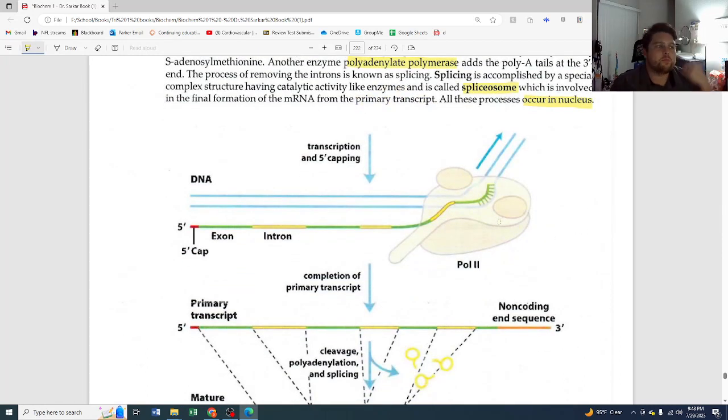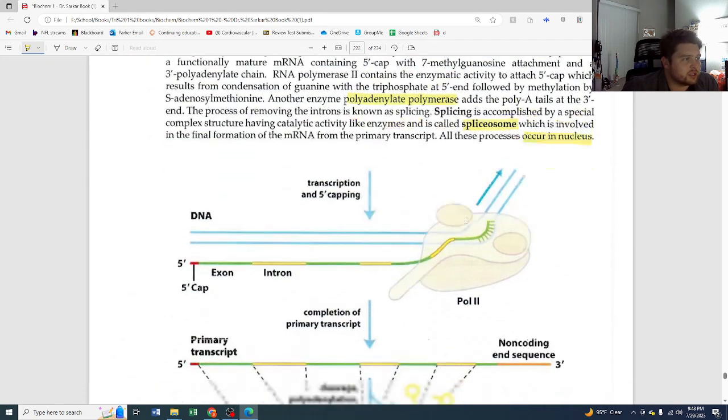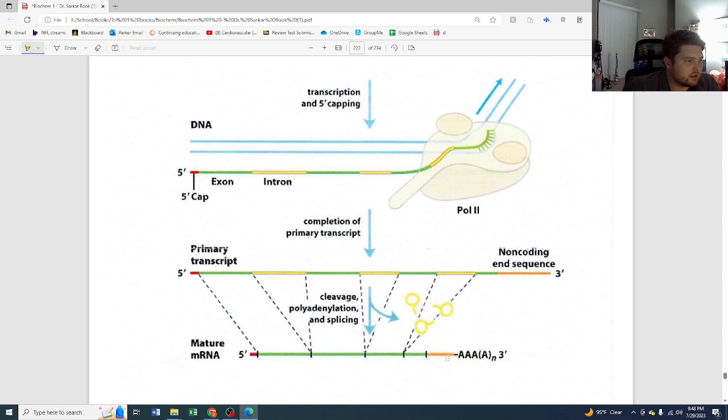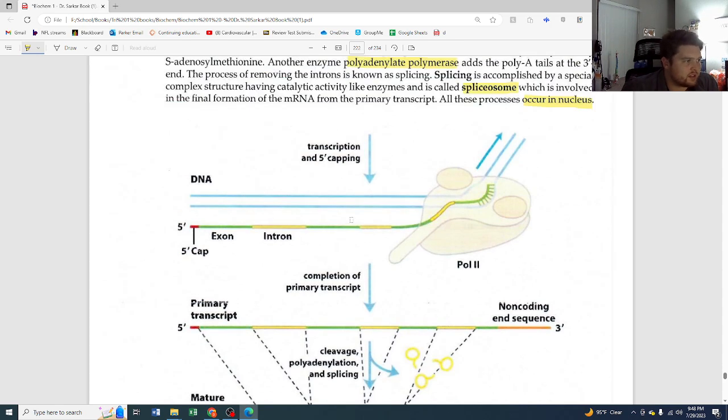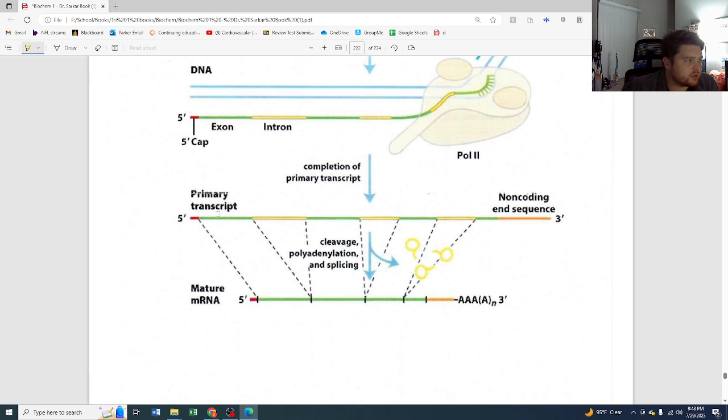So, we can see here we have the DNA. Again, this is the DNA, and RNA polymerase 2 builds all through. We have our cap. We have the putting on of our poly A tail. We have the exons. We have the introns, and those introns will be cleaved and cut out by these spliceosomes, and we end up with a mature mRNA.